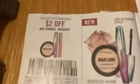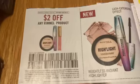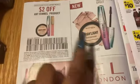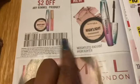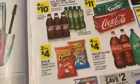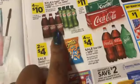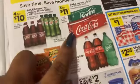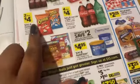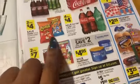Then we have some makeup coupons, $2. You know, they normally give us a dollar coupon, but since they didn't give us the dollar, they gave us a $2 coupon. I'm good with that. So over here we have four for $10. That is good. I think we have these deals going on right now as we speak. 2 for $4. That's a new deal.